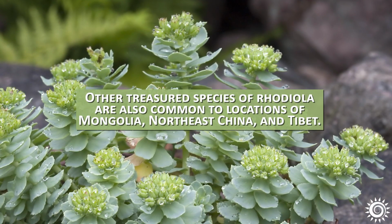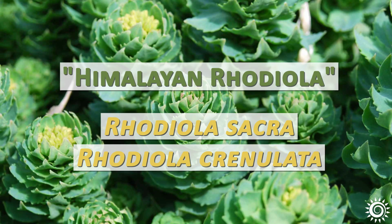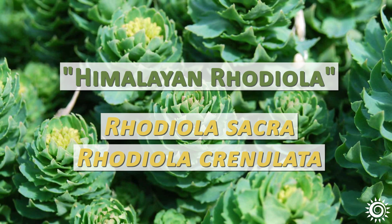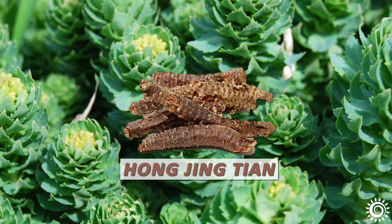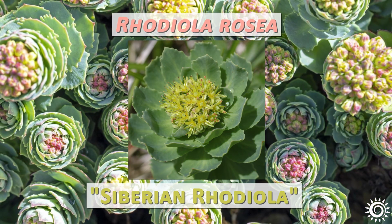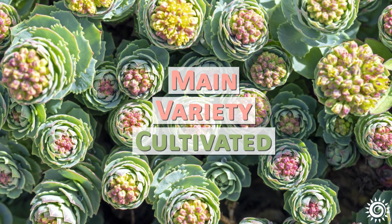Other treasured species of rhodiola are also common to locations of Mongolia, northeast China, and Tibet. Often called Himalayan rhodiola, Rhodiola sacra, or Rhodiola crenulata, are more of a rarity when it comes to commercial use. These are the original species known as Hongjingtian in Chinese herbalism. Rhodiola rosea, sometimes called Siberian rhodiola, is now the main variety cultivated for use as an herbal supplement and sold worldwide.